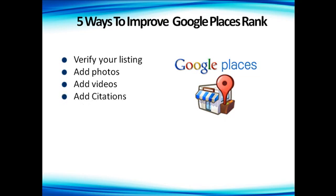Next thing you want to add is citations. I'm going to show you how to do that. Citations, a lot of people are not familiar with the term, but it is a very important part of getting ranked on the first page of Google Places. So we're going to show you how to do that. And last but not least, you want to get reviews. The more reviews you have, the more positive reviews you have, the better it is not only for ranking, not only for getting seen on the first page, but obviously for conversion, having people pick up the phone. So anyway, there you go. Now you know the 5.